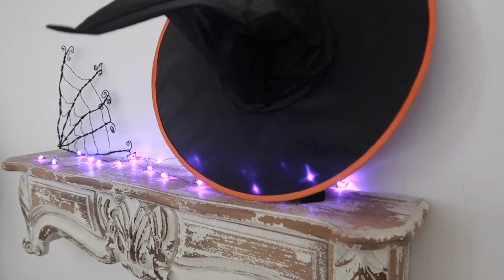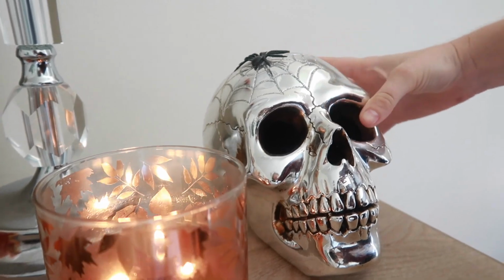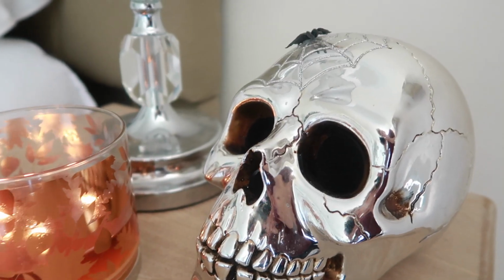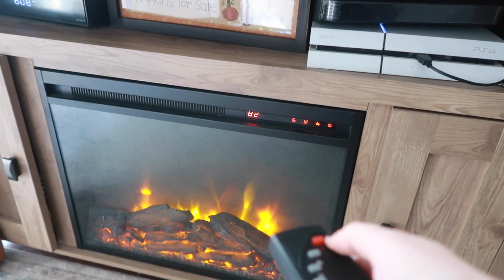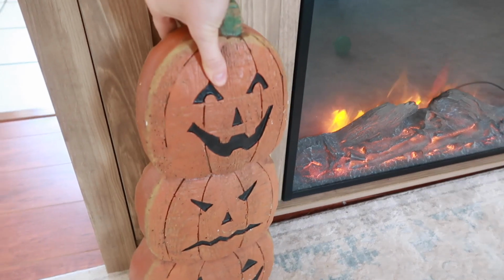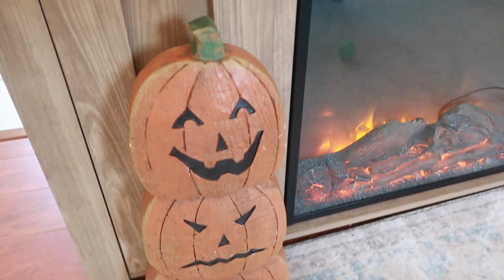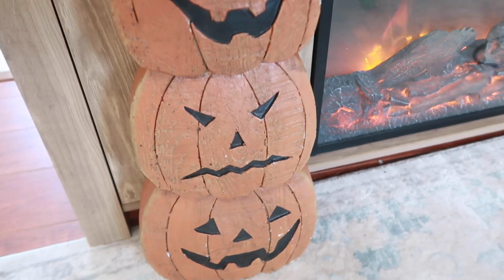I mean, again, I just feel like my decor would be more on point if I had so much more storage so I can really make things pop. But I put this skull on the bedside table. I think it's cool looking. I set the mood with the fireplace, and now I'm turning over that fall pumpkin into the jack-o'-lantern sign because I think the jack-o'-lantern sign obviously represents more Halloween and it has all these cool faces.